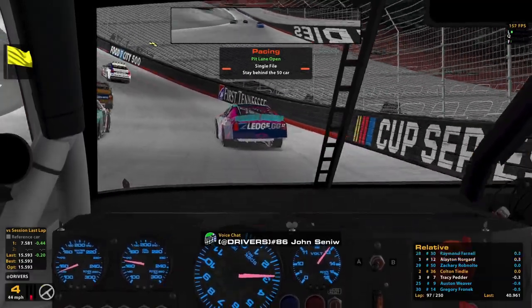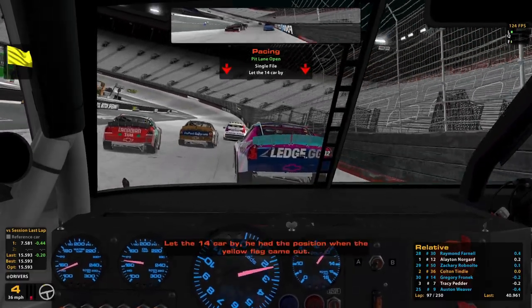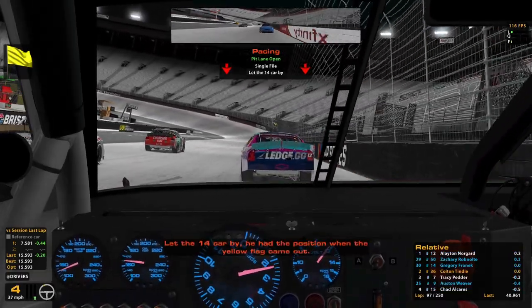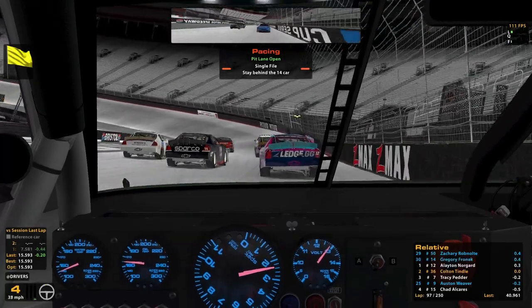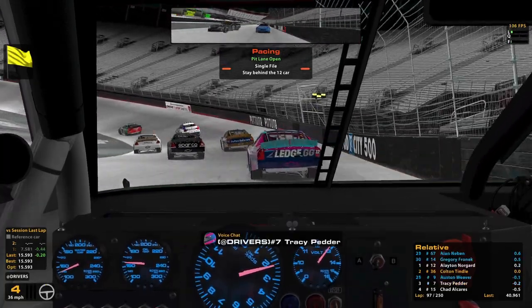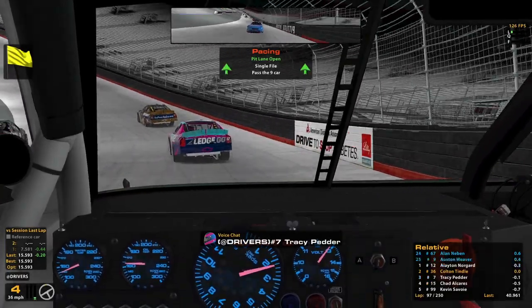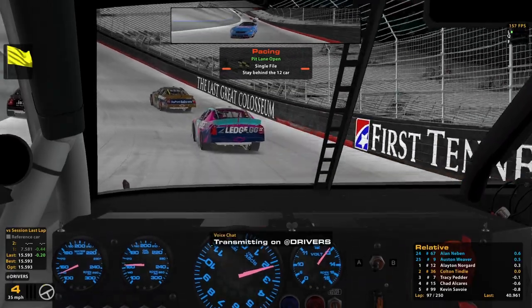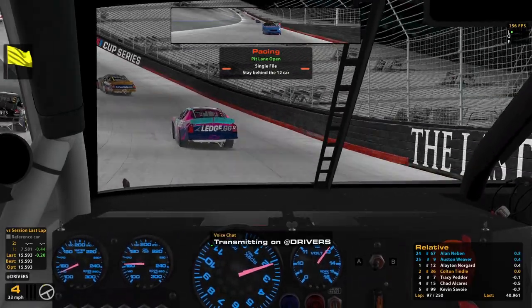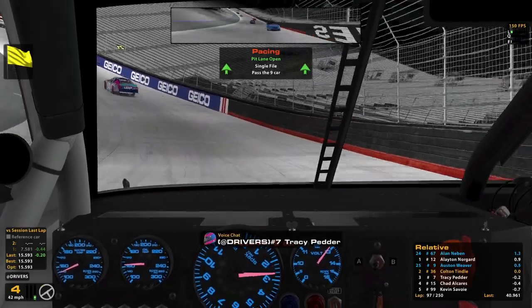Are we clear now? Are we good? Okay, I think we're good. Everyone's just got to get back in the spots they were in. Can someone give me a damage report on my front? I don't see anything from my rear view. Should be the left front, if anything.